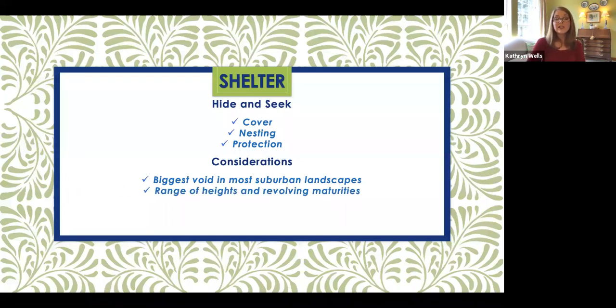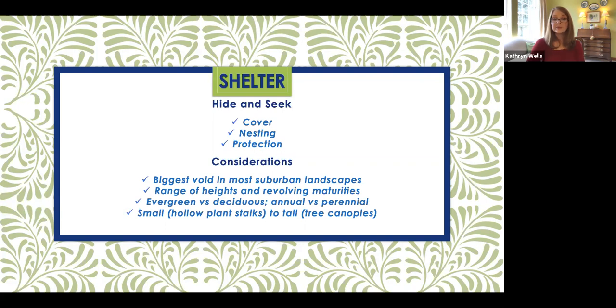Another consideration is a range of heights and revolving maturities. So you want things lower to the ground for smaller creatures. You want some taller canopies for high-flying creatures, and you want some revolving maturities around that as well. You also want to think about evergreen versus deciduous and annuals versus perennials. Everything from small, like little hollow plant stalks, to really tall, like shade tree canopies.